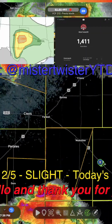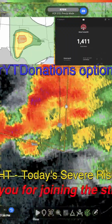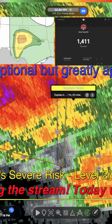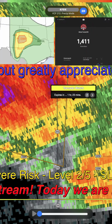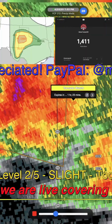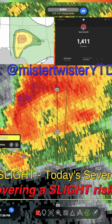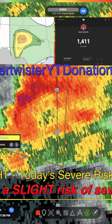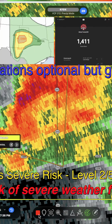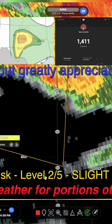We have some tennis ball sized hail, which is really big. I think we'll see them downgrade that. The hail looks to be getting smaller with each scan. Let's see. I hit 30 frames. We'll try 75, I guess. Just give it a second to load.